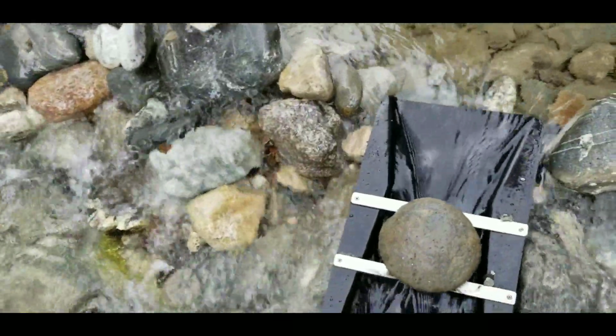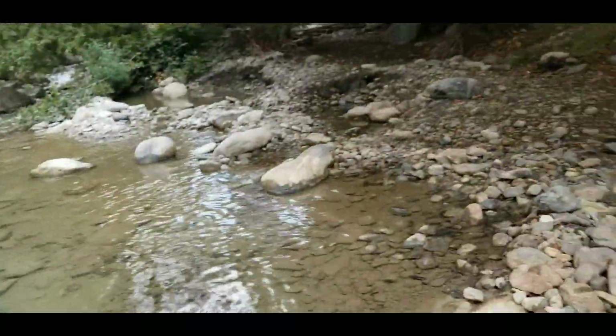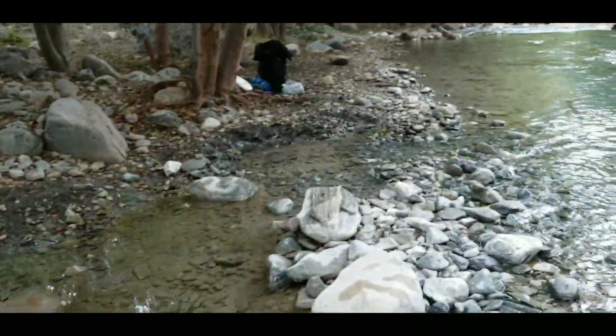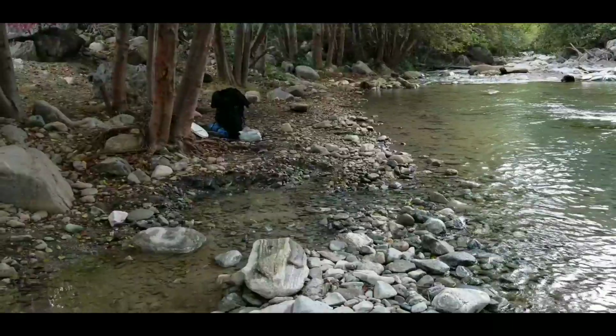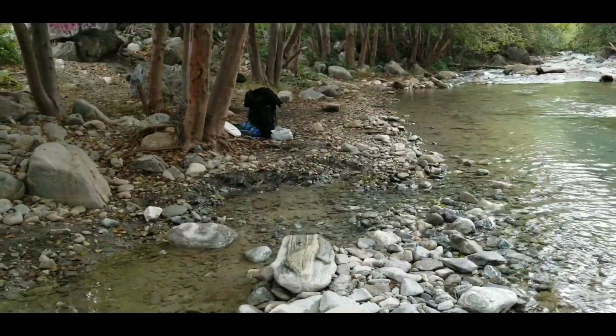Yeah, I only had a few pieces. Hopefully there's a couple more down in the riffles, but I guess we're gonna go ahead and just scrape the top a little bit going down there. We're running out of time. I was hoping to get a little bit here.